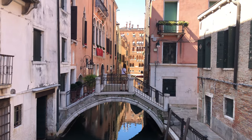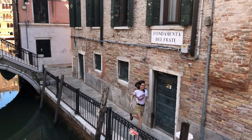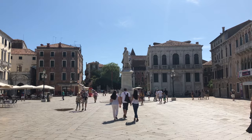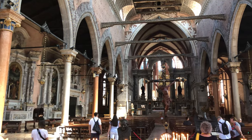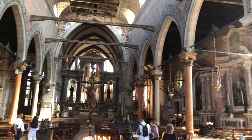So we will be just walking around the streets to Basilica di San Marco square, which is the main square here in Venice. We entered Saint Stefan Church. This behind us is Chiesa di Santa Maria del Giglio, but the entrance is not free, it's €3.